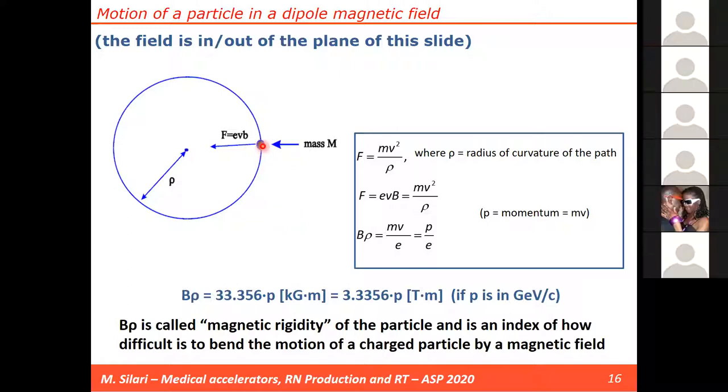So you will have a force produced by the magnetic field that will tend to pull the particle toward the middle of the orbit, and you will have the force produced by the acceleration of the particle that will tend to have the particle escaping, and the equilibrium of the two will keep the particle circulating on a closed orbit. I'm not going to go into the details of the formula. You have them there, so you can go back and have a look. But essentially, the equilibrium of these two forces will keep the particle orbiting.